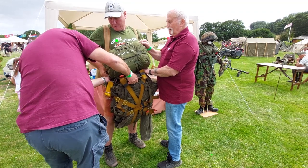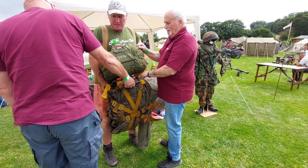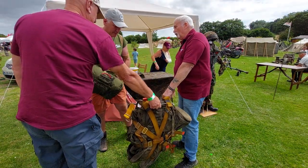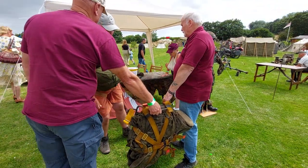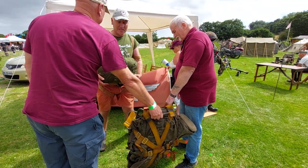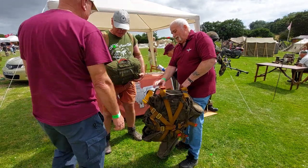Oh, right, so look, see that bit there? Just push it down, that's it. Oh, right, and that's off. That'll drop away below you on 18 foot of line, dangling underneath you. So that hits the ground, and a couple of seconds later, you hit the ground. Cool, my goodness. So you're going to get that dropping first.